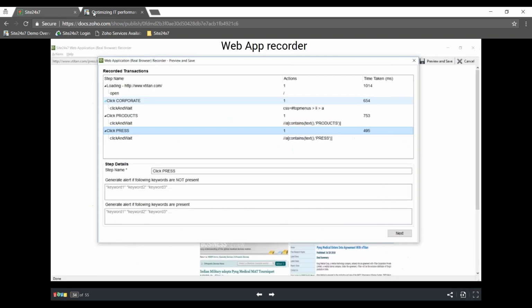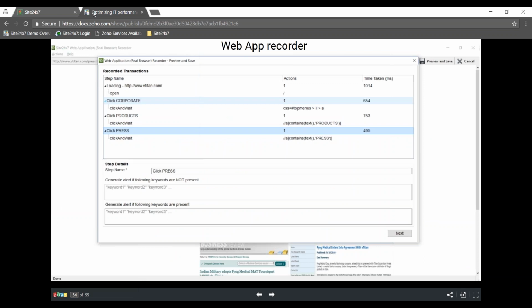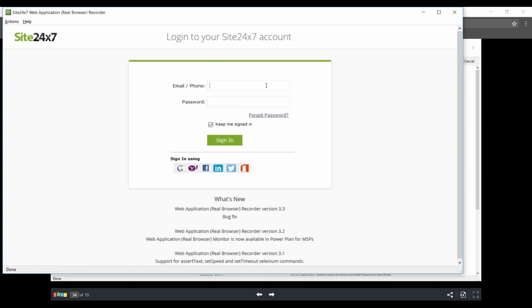recorder tool with which you can easily record a transaction and have it monitored. You can monitor the way the users interact with the website. The recorder tool will capture each and every element that you interact with, including the mouse-over actions. The same way, it will be simulated when the monitoring is done.